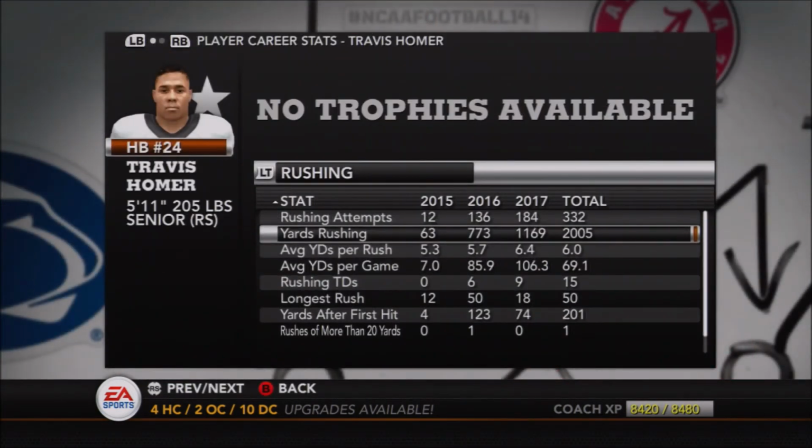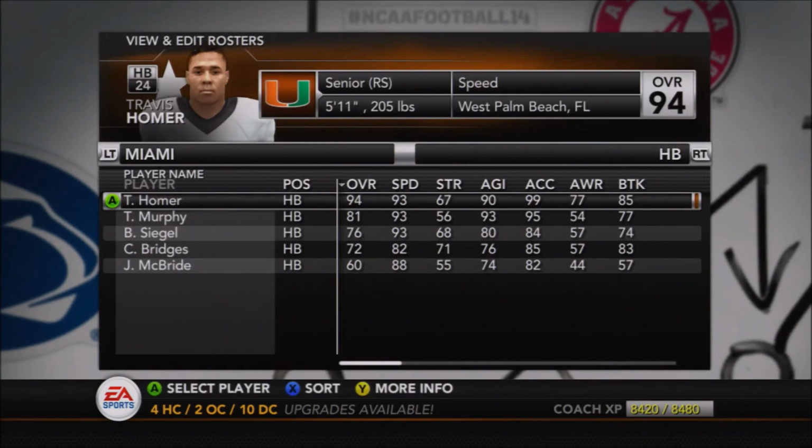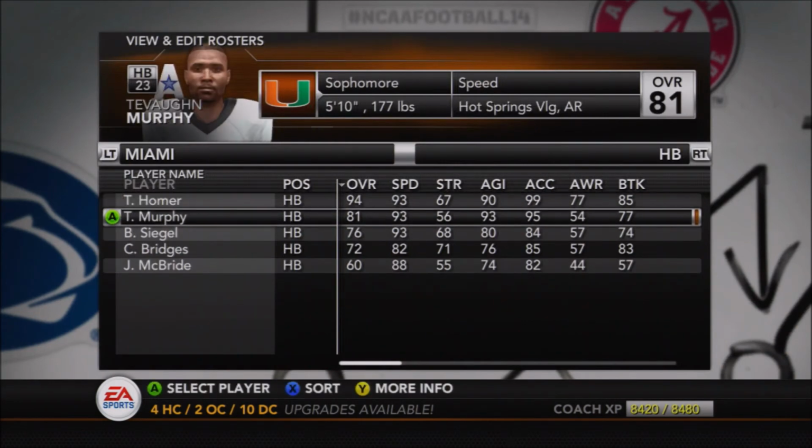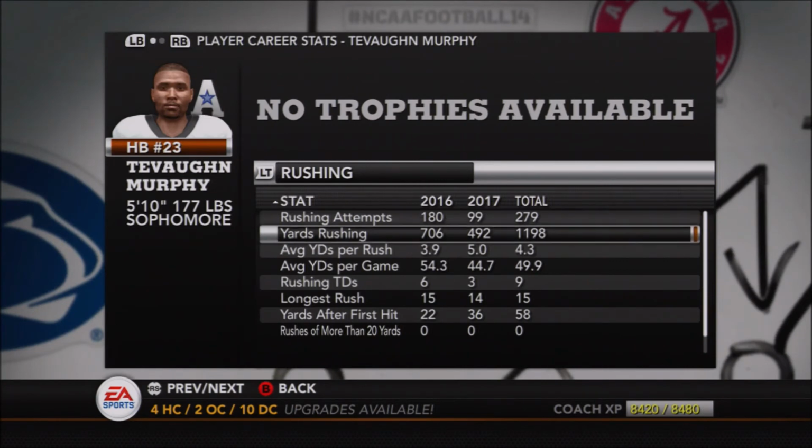Travis Homer, of course, is the number one running back for Miami. They'll probably lean on him. He's been very good this season, over 100 yards a game and 9 touchdowns. And their backup, Tavon Murphy, the true sophomore, is a very, very good player. He's averaging almost 50 yards a game, 5 yards a carry, a few touchdowns as well.